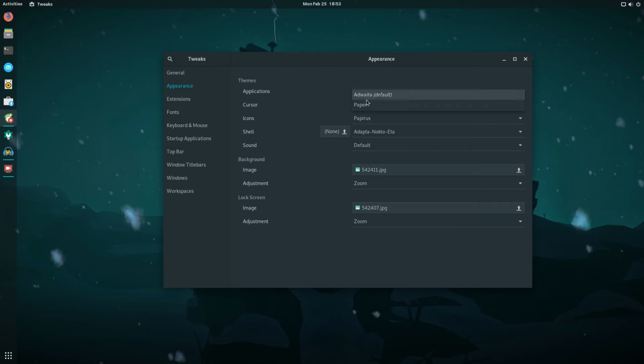Cursor, I haven't really changed. I have one installed that looks basically the same. There's just a couple of differences in the little loading hourglass thing. It looks a little bit different on the paper theme, and I actually hadn't activated that yet, so I'm going to do that. The icon set that I'm using is the Papyrus icon set. It's one of the flat icon sets, which is a big thing right now. It's kind of based on the Android, Google material design type thing, where the icons are flat and they're colorful. I like the way that looks, so that's what I'm using.